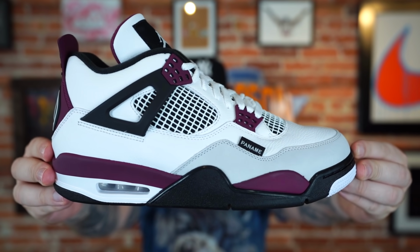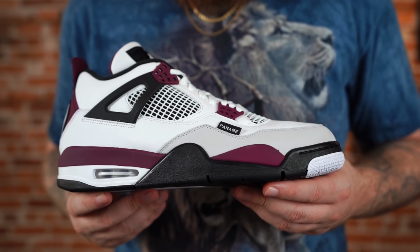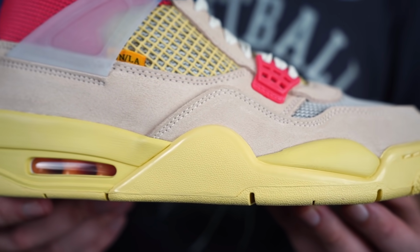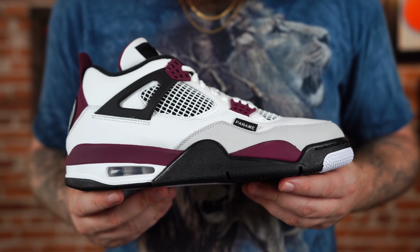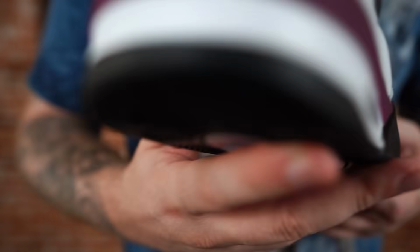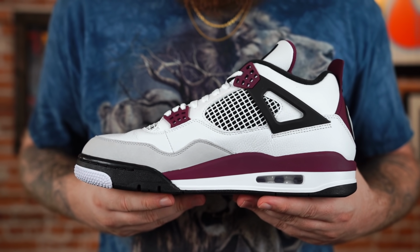Overall, I dig these very much. I think they're a little overpriced as far as the resale prices go, but again, it's still early. I'm hoping after they officially release that some of those resale prices will come down some, because again, it's not some sort of crazy Union LA collaboration. It's not an Off-White collaboration. For me, it's just a cool colorway with a couple nice details. There's nothing too out of the ordinary, and that's fine.